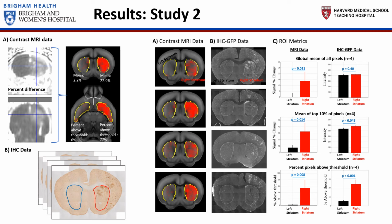First, looking at the global mean signal of all the pixels in those ROIs, where you can see that did not show up as a significant difference for the GFP signal. And then looking at the mean of the top 10% of pixels within those ROIs, which did just reach significance, or considering the percentage of the pixels in the individual ROIs that were above a certain threshold, which did meet a significance criteria.